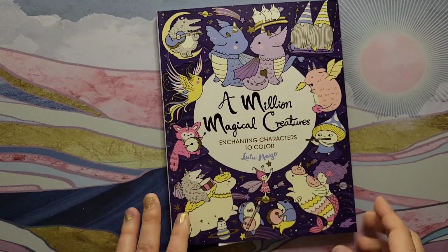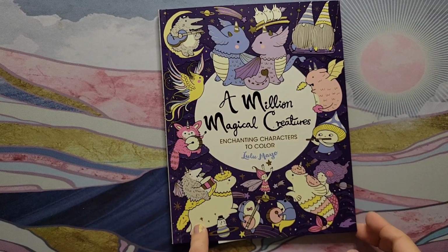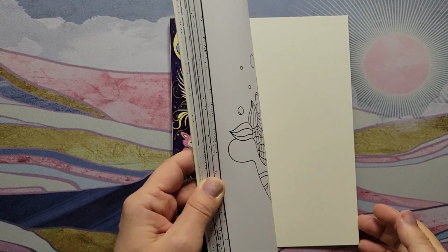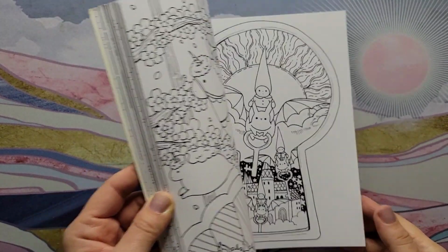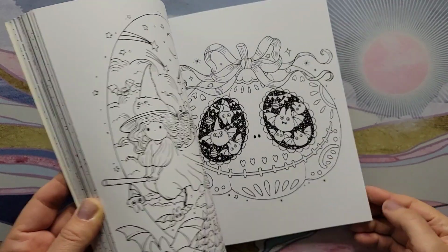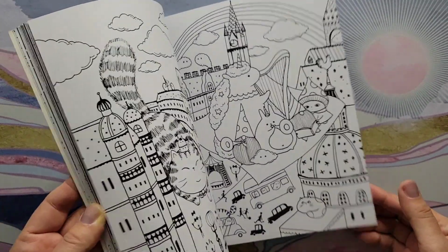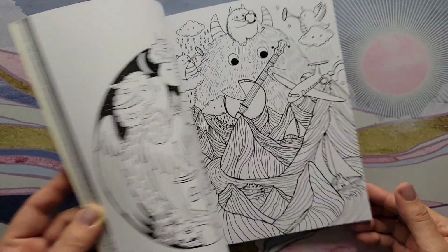And this one, also by Lulu Mayo, A Million Magical Creatures. This is the latest one she has. It just came out. It's really super cute. I think this might be my favorite one that she has. I did do a flip through on this one too.